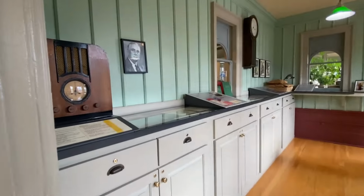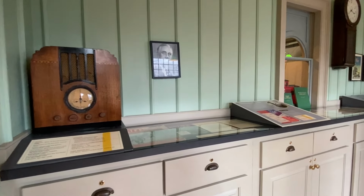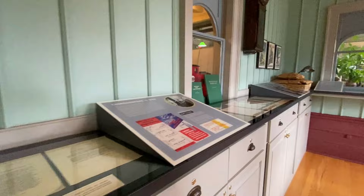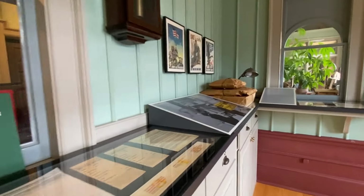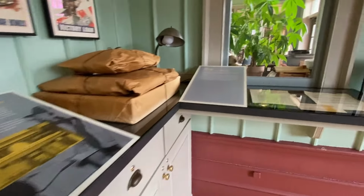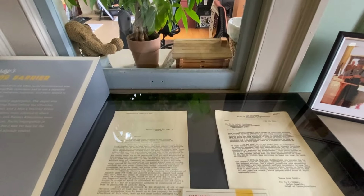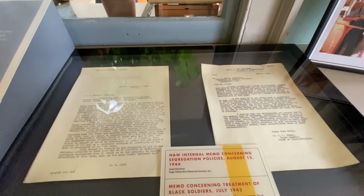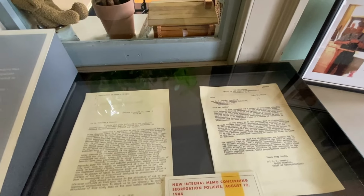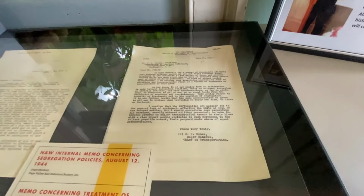All right, so they have a room designated to the World War II era. And this is a speech by Roosevelt, the fireside chat. A lot of information on the World War II era in this area. And then over here are some memos during the World War II era, discussing segregation and the treatment of the colored military personnel. They were very much wanting to support them more and treat them equally, and that's what this memo is about.